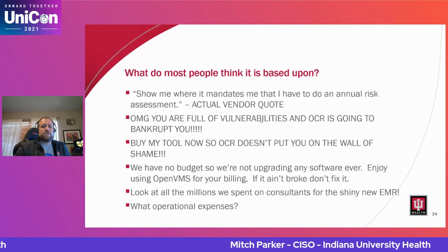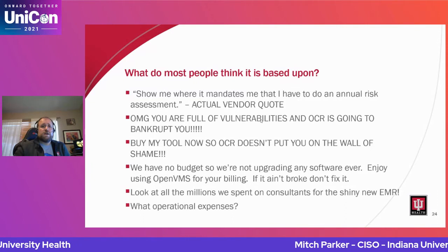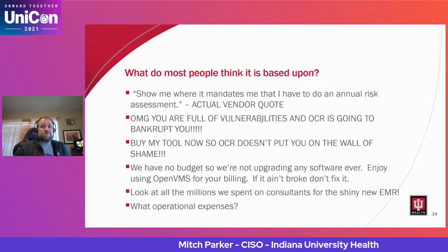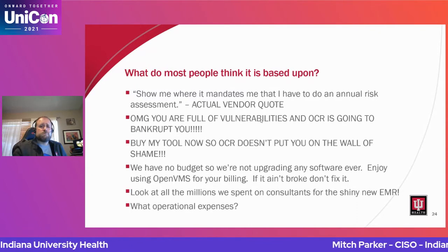And the next one is somebody screaming, "You're full of vulnerabilities. OCR is going to bankrupt you with fines." Or, of course, the solicitations I've gotten from a number of people in this space, which is: buy my tool so OCR doesn't fine you. And, of course, responses from some of the customers, which are: we have no budget, we're not upgrading, enjoy using OpenVMS. This has worked for the past 30 years, we're not changing it. Or the other one is, look at all the millions of dollars we spent on our new EMR. Or someone asking, what operational expenses?